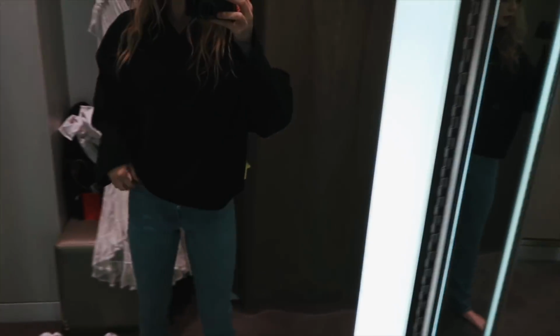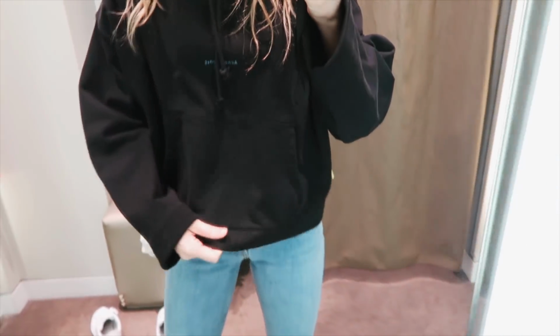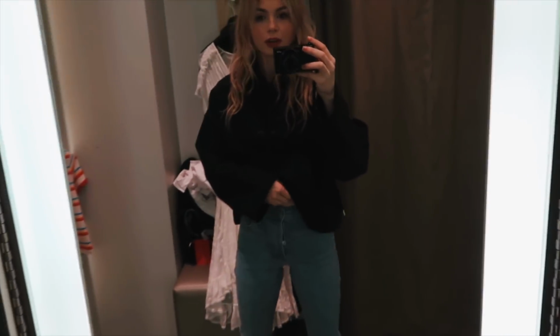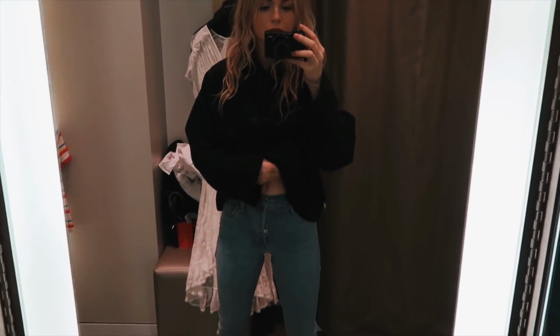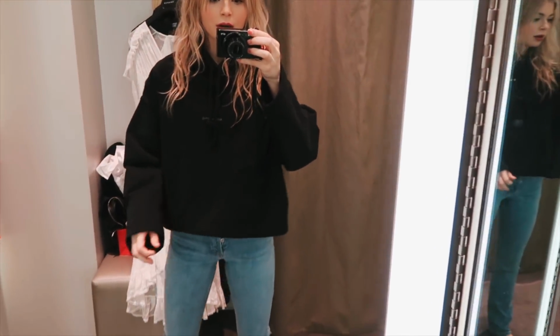This is an Acne Studios hoodie. And it says Acne right here. But I really like the fit of this. See how at the back it goes out? I feel like it's really different, and then I could also tuck it into jeans. You know what I mean? See if I can get you a little bit brighter here. I think this is really, really nice.